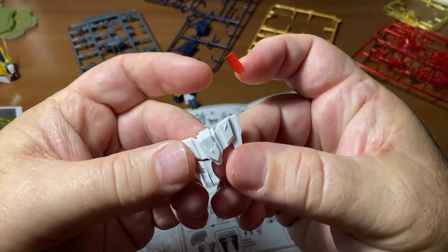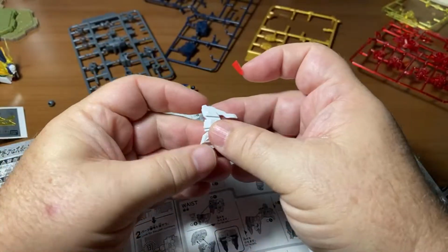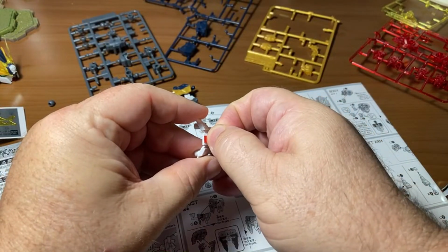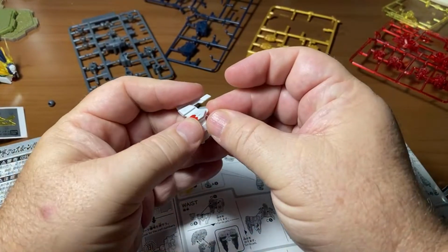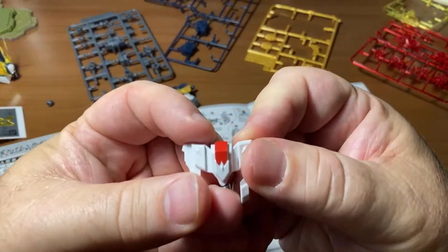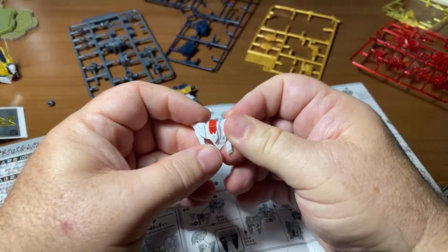Oh, okay. So it's actually going to go above that piece. So it's going to actually go around that bent piece right there. The piece I thought was going to go on top of.